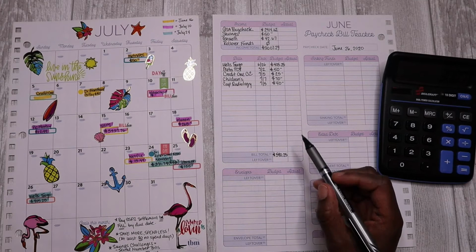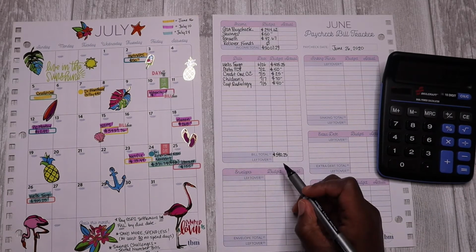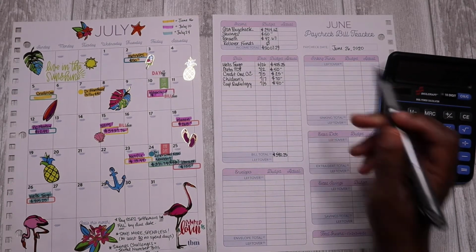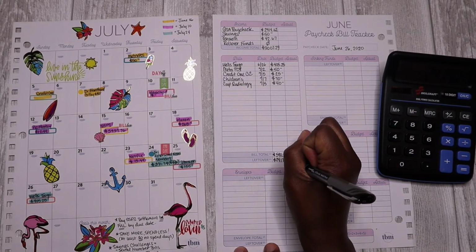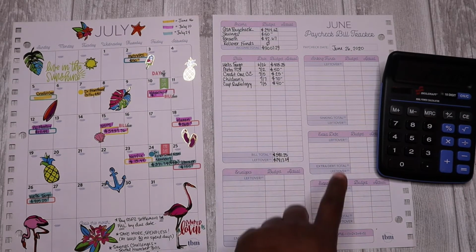$590.25. So my bill total is $590.25, and then I'm going to find out my leftover amount. So I subtract my bill total from my income. The difference is $2,417.04. I'm going to jump over to sinking funds, extra debt, and extra savings.